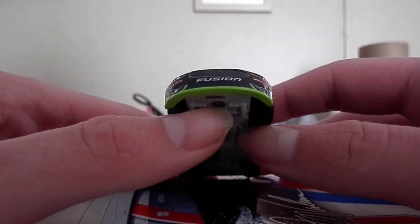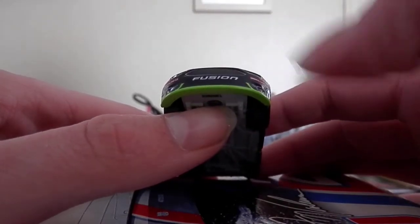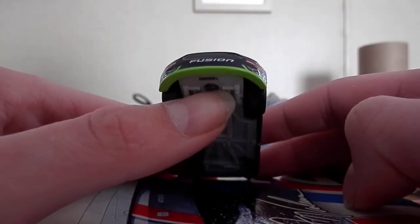So of course we go to the front, and yeah, the Ford Fusion logo is all crooked. I think the headlights are a little out of place.